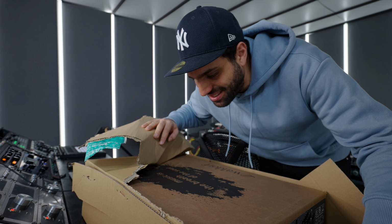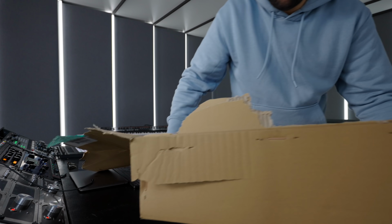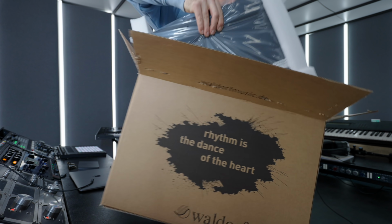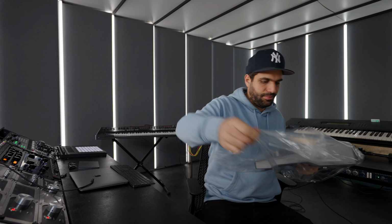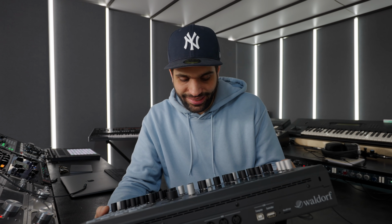It says music is the breath of the soul. That's cool. Whoa. Wow. Whoa. It's a lot heavier than I thought, which is usually a good sign. Wow. I've watched so many videos about it, so many reviews, and came to the conclusion it's definitely something I need to check out. Everyone should check it out because the functionality it has is unbelievably insane.